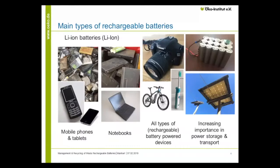So nowadays, we can't say this is a solar power installation, necessarily lead-acid battery. So the picture is getting a bit more complicated. And of course, electric vehicles will also use lithium-ion batteries.